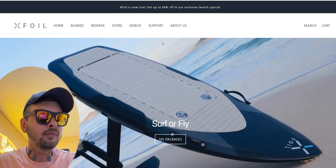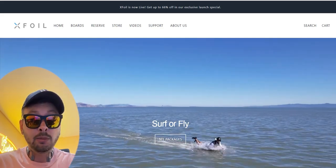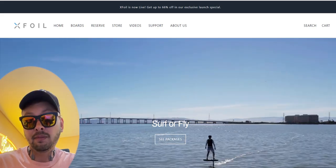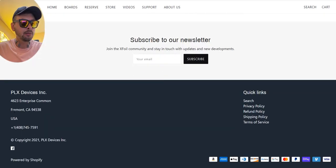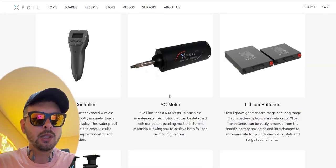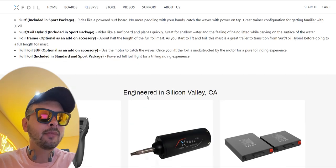Efoil. This one is more on the scummy side, shady side. This is obviously a Chinese product, but it's presented as a United States company, which is based in California. It says in Fremont, California. I don't know about that. I cannot check or verify, but this looks super Chinese. This is a standard Chinese components. You know them, you see them all the time.